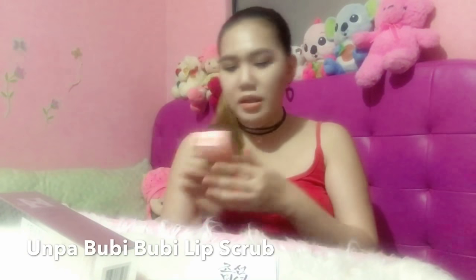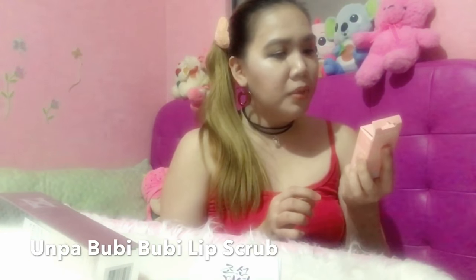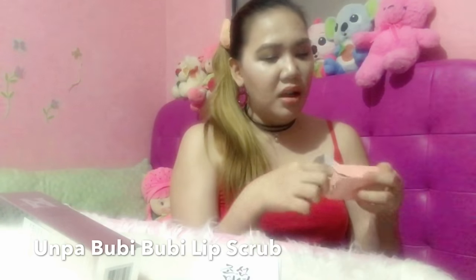Next is this Bubble Lip Scrub by Unpa. Let's open it. Actually, this one is for scrubbing your lips. It's good for scrubbing, because lately I've been into taking care of my lips. So, this one is pink. Of course, it's cute again, right? When you open it, it has a pump like that. So if you pump it like that, okay, just one pump and it comes out.